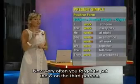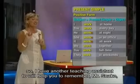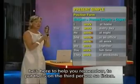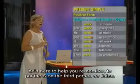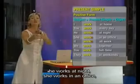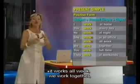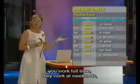Now, very often you forget to put the S on the third person, so I have another teaching assistant who will help you to remember, Mr. Snake. He is here to help you remember to put the S on the third person. So listen, I work at home, you work every day, he works at night. She works in an office. It works all week. We work together. You work full-time. They work at weekends.